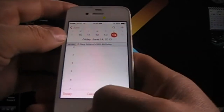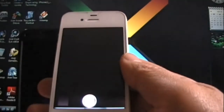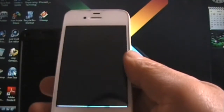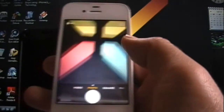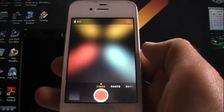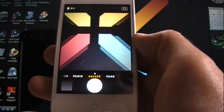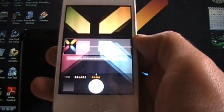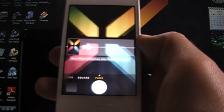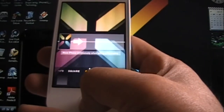So we're gonna go ahead and keep it moving to the next one. We'll go to the camera since I missed that. Forgot all about it. Now the camera also has been improved. You can now just slide your finger across the screen to get video. So that's video. Photo. You can get the square photos you use on Instagram. And panorama. So it's pretty nice. Everything's a bit laggy on this version of iOS 7 because it is the beta version. So this is the camera.